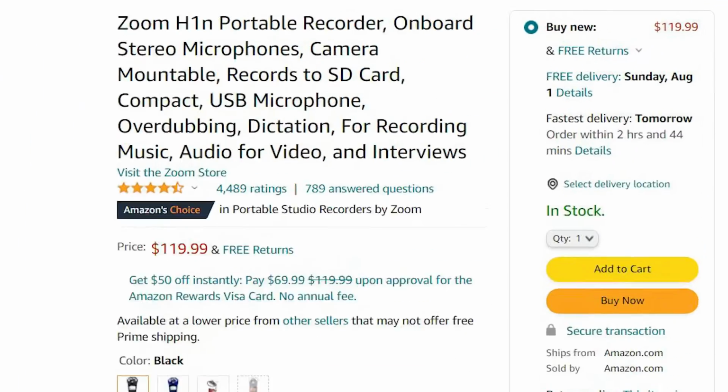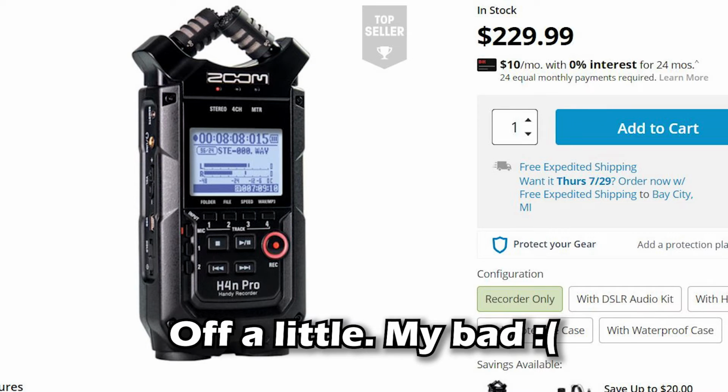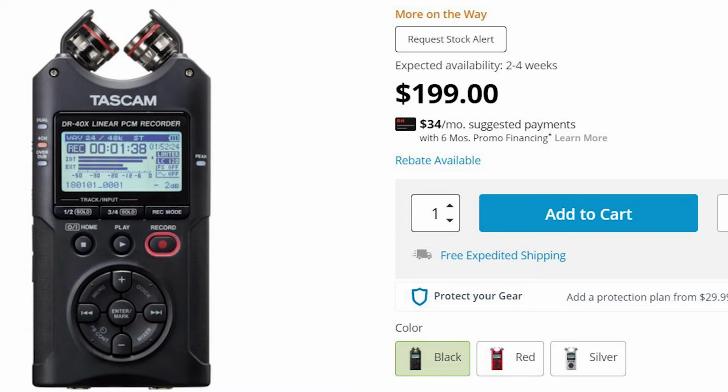Alright, reason number one is that the Zoom H1N is a budget-friendly sound recorder and microphone. The Zoom H1N only comes out to around $119.99 on Amazon, and compared to other sound recorders and microphones, that's a great price. For example, the Zoom H4N costs around $399.99, and the Tascam DR40X costs around $198.80. So yeah, $119.99 for a sound recorder and microphone wrapped into one. It's a great price.